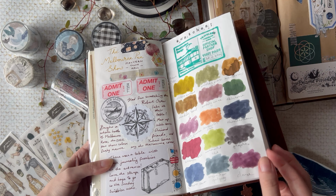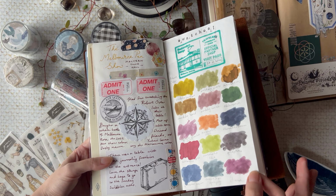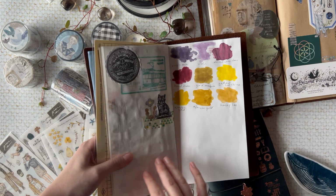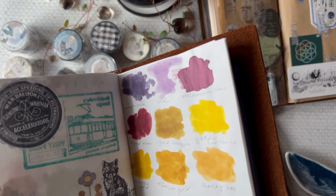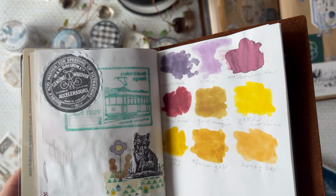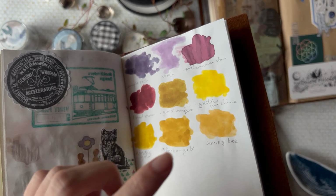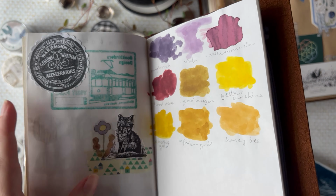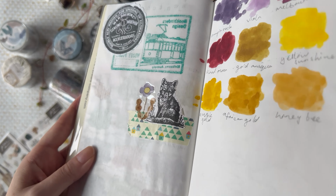This is actually a spread from the Melbourne Pen Show. I did share this on Instagram. I ended up buying this Melbourne Rose ink, which was the 2022 Pen Show ink. I haven't inked it up yet because all my pens were already inked, and I'm hanging out for when I use more ink and need to refresh a pen, I'll ink it up with that.